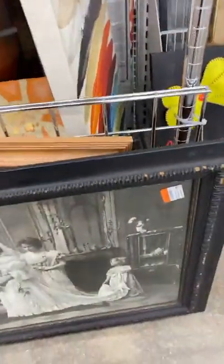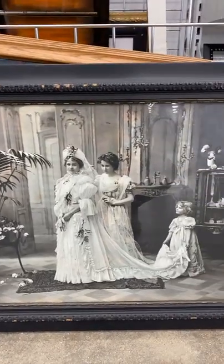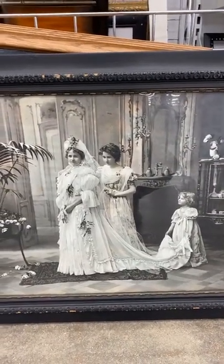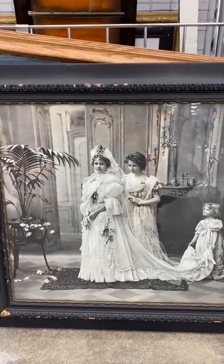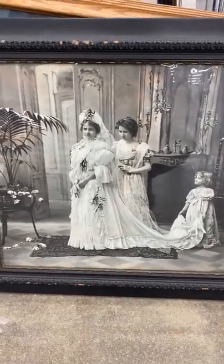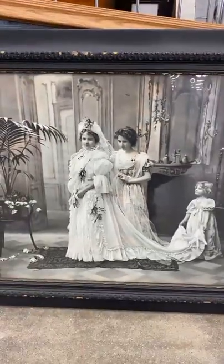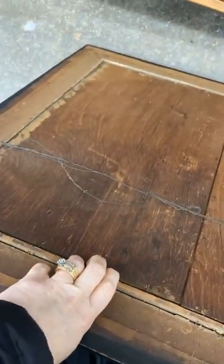Oh my gosh, I love this frame. Is this real? Do you guys see this? Okay, do you guys love this thing or what? The frame alone. Look at the back of this frame. I didn't grab a cart. I'm going to hang on to this and then decide. Tell me what you guys think.